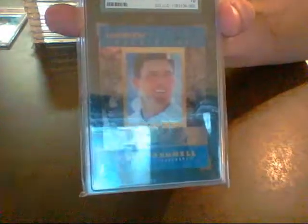And this is a pretty cool card. It's a Mark Brunell autograph from Pinnacle. It's all in acetate, and it's a 98 out of 100 gem mint. And it's numbered out of 3,200. But I thought this was a pretty cool card.